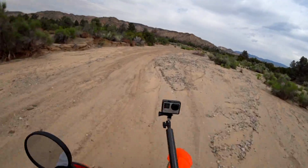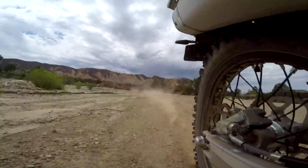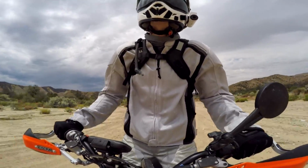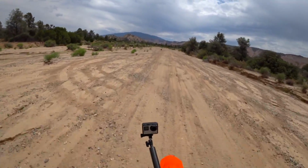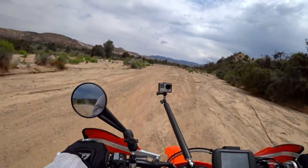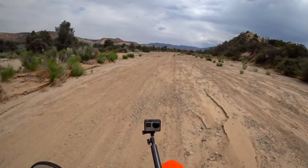Lean the bike. Oh, I still got a lot to learn. I got to learn how to carry my speed through those turns a little better. I always slow down, and I slow down a little too much. Oh crap, I gotta stop. I gotta stop for a sec.